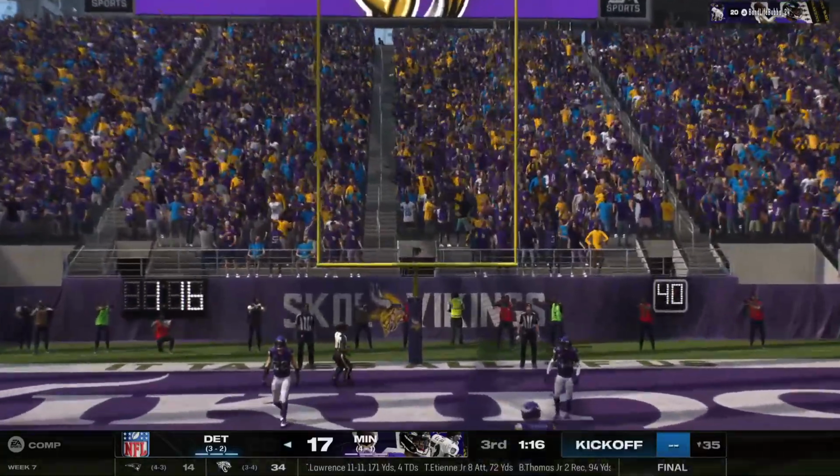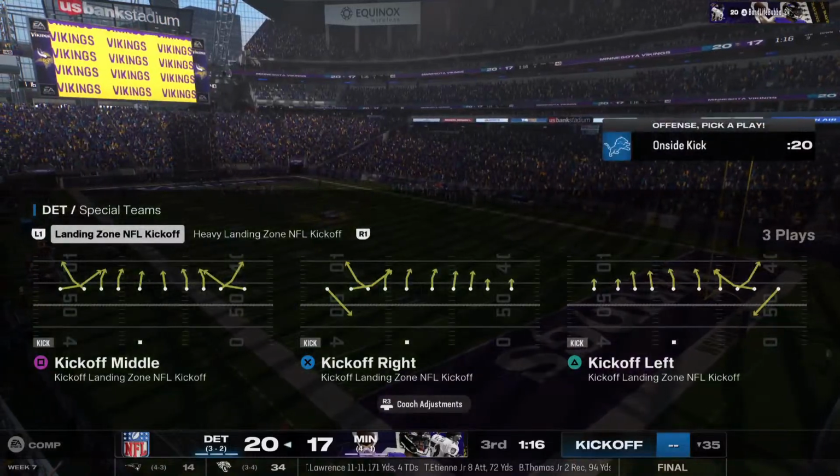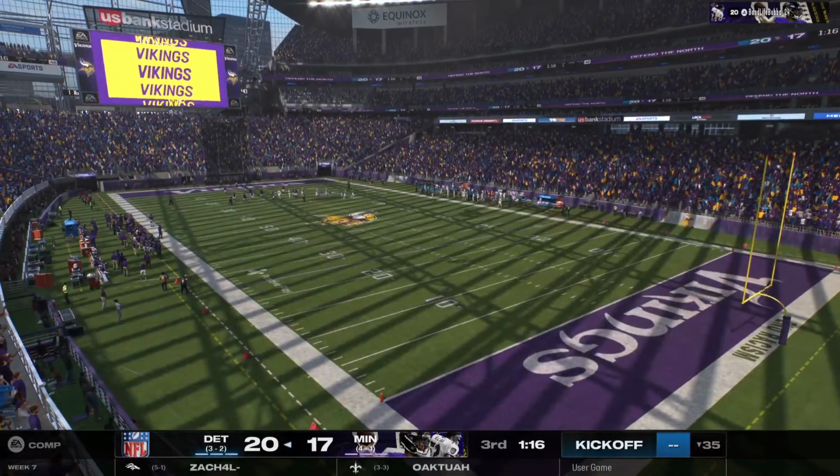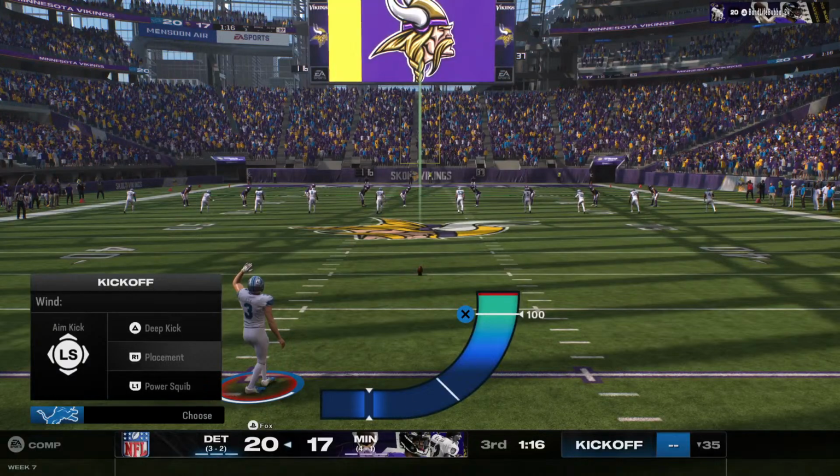What a drive. Extra point right. That was tough, dude. He's got a good defense, man, so it's a tough one. Yes, it is.